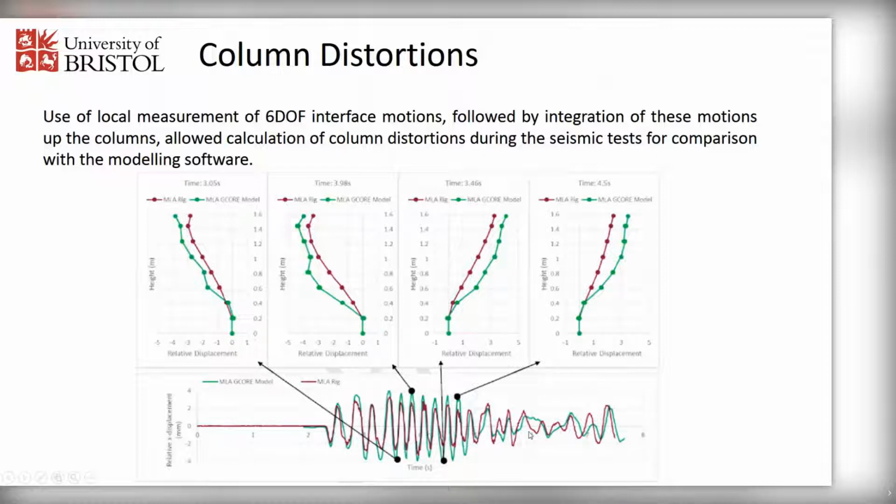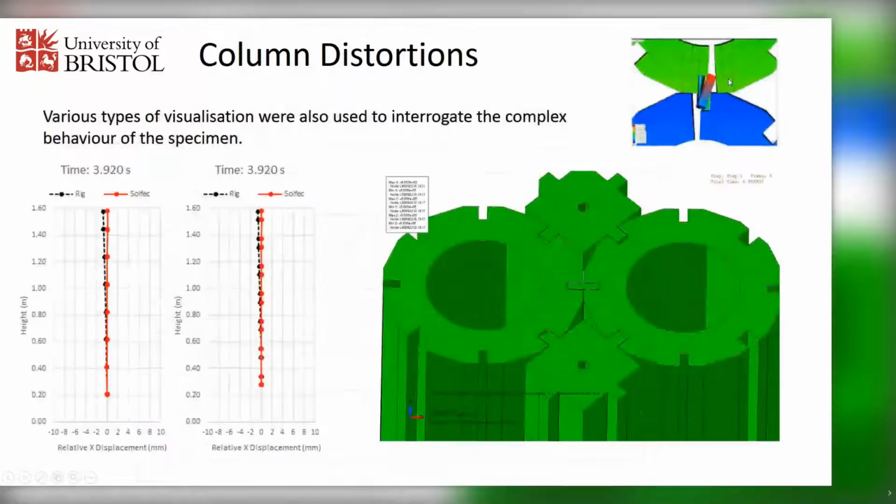And this is sort of typical of the sorts of results we can get. So in purple is the test specimen, and in green is the G-core model. Once we started seeing results like this, we were actually able to look at the modeling in a lot more detail, start questioning whether the model was actually a good representation of the core. And over the years, there were quite a lot of updates to the modeling based on the experiment. So particularly some of the things that were actually in the physical model weren't represented as well as they could have been in the G-core model. So by updating that, we were able to get much closer results.